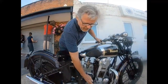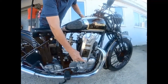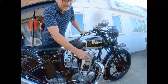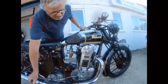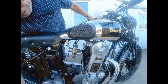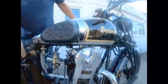There are 5 sets of timing wheels, hunting gear, so when you come to time it, your crankshaft is going clockwise, your points are going anti-clockwise, and then once you've got your advance and retard sorted out, you gradually rebuild the wheels to going clockwise again. You can see that although the valves are exposed, the cam itself is fully enclosed. That's the oil feed. It goes up to your valve guides.